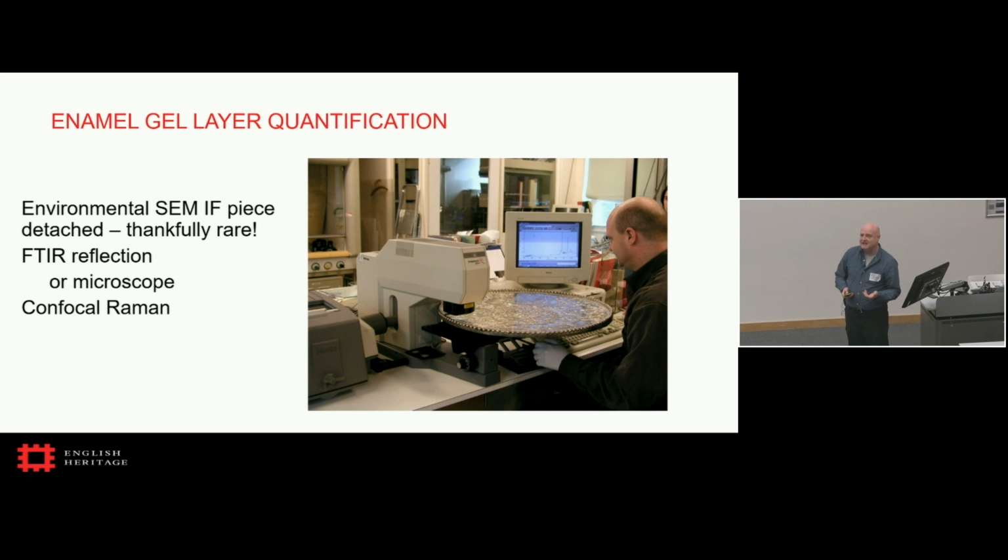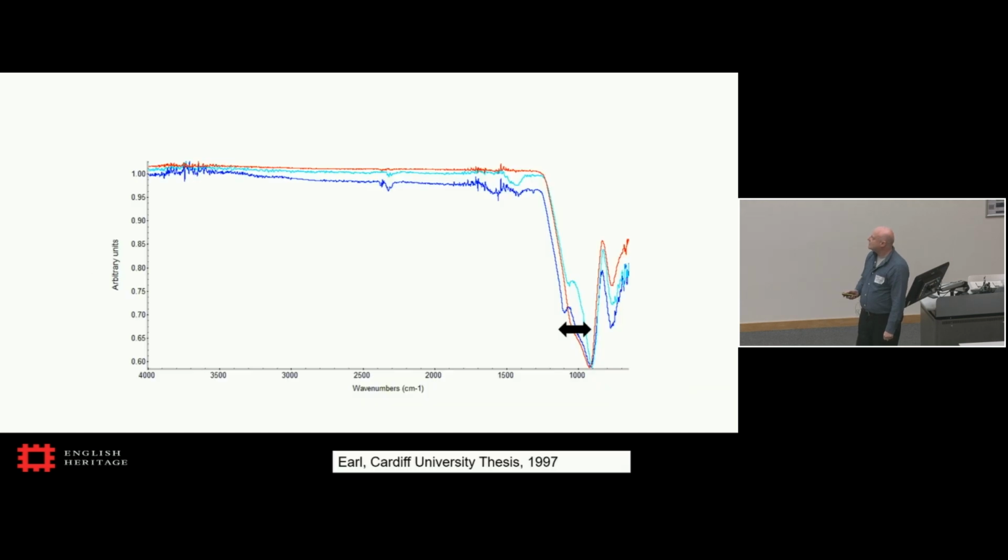We also need to take care about the long-term stability of the instrument, because thankfully a lot of this degradation takes quite a long time. But you need to have standards to make sure your instrument is staying the same. This is the sort of data that we get out, and the red peak is undegraded glass. It does have a shoulder here, and as the glass gets more degraded, that shoulder becomes a separate peak.